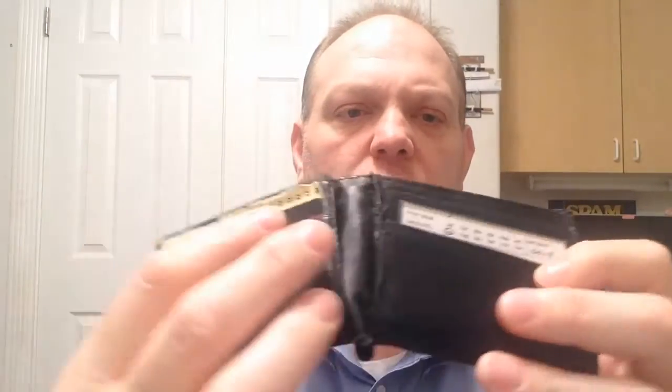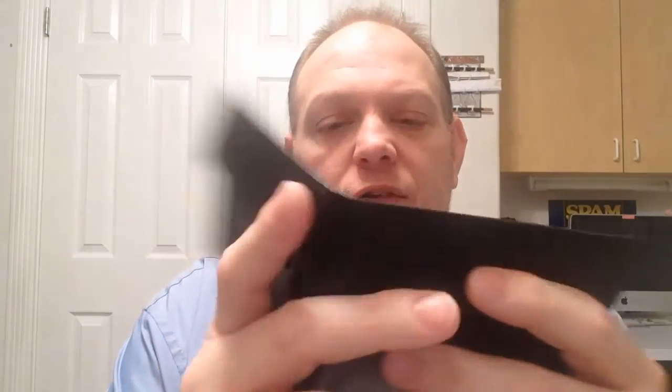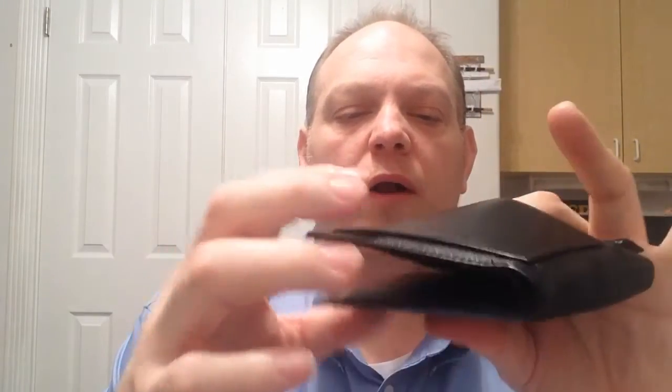Now, in my wallet, underneath the credit card slots, you can still put stuff in there. You cannot do that with this wallet. These are sewn up, so there's nothing can go under there. So you really don't have much room other than those 6 slots. There is this pocket on the back here, which you could put coins or whatever in. It doesn't snap shut or anything, so you have to be careful what's in there.